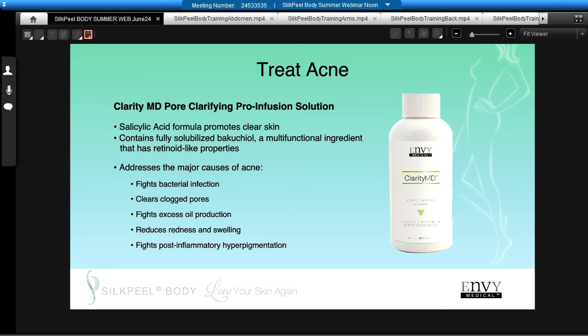We also had someone inquiring: her underarm area, with all the shaving, is very, very dark and has a lot of PIH. Would you recommend doing the SilkPeel body on that as well, with the Lumixil?